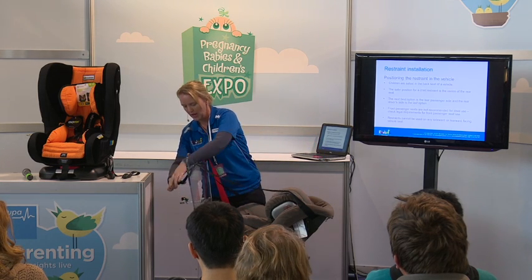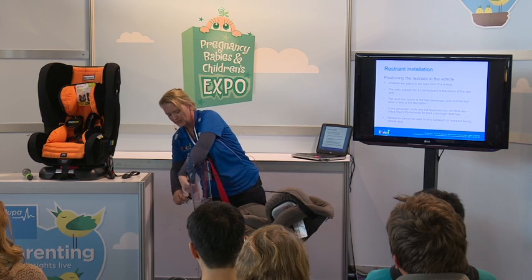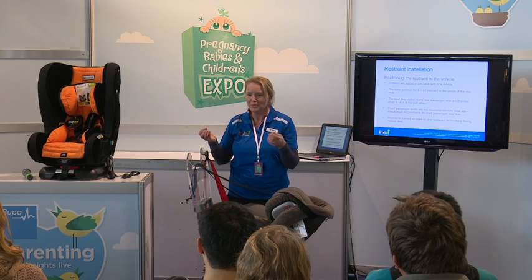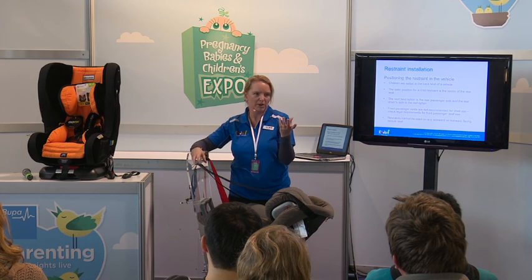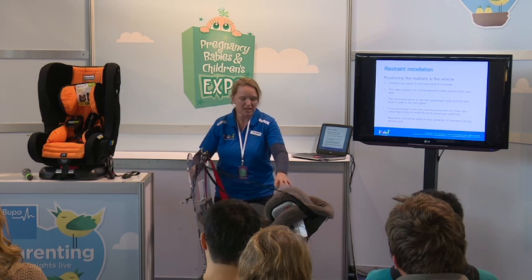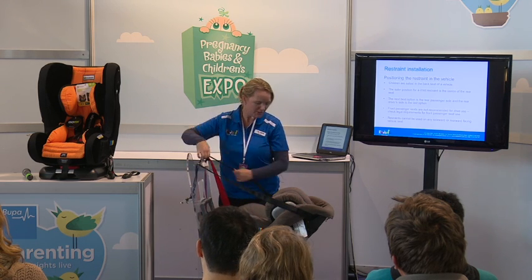All right, and it connects straight on. In some circumstances, it won't reach. In that case, you'll need to use an extension strap. So if you need an extension strap, you can pick those up from Kidsafe, or most baby stores have them as well. So with your top tether, what we want is, we don't want it too tight.